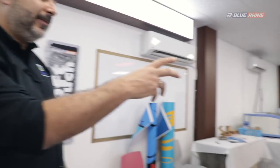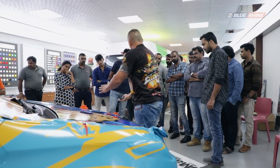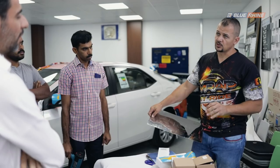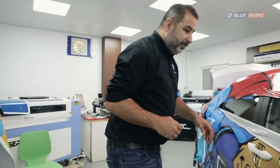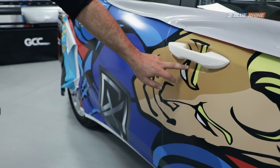So as you can see, the workshop is running. Take a shot there. I'm very thankful Ruan is doing the workshop. He's doing a great job. I will explain a little bit about the product. We are using here the Hallmark, a product of General Formulations. As you can see here, we conform very nicely with the curves of the car. Even the handle is doing very well.